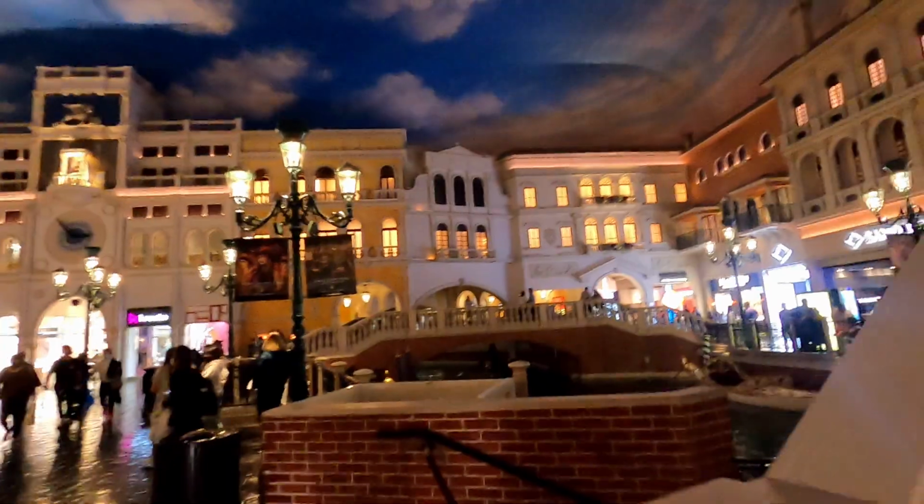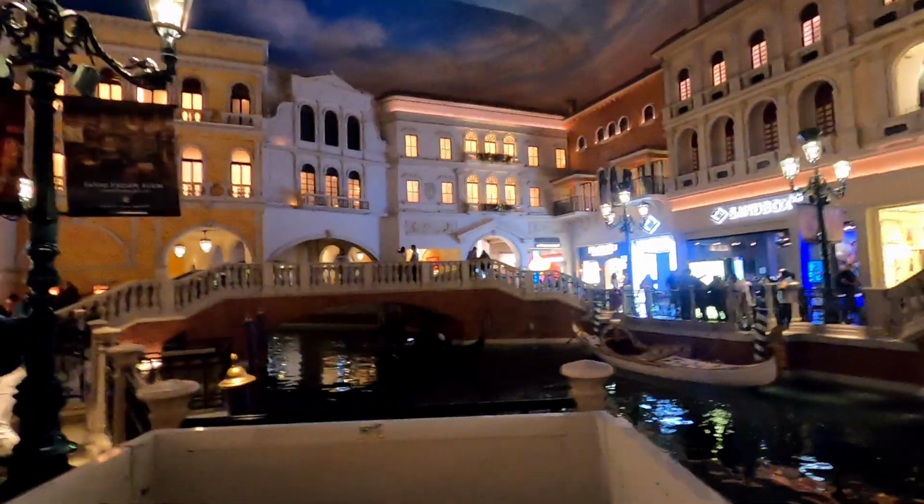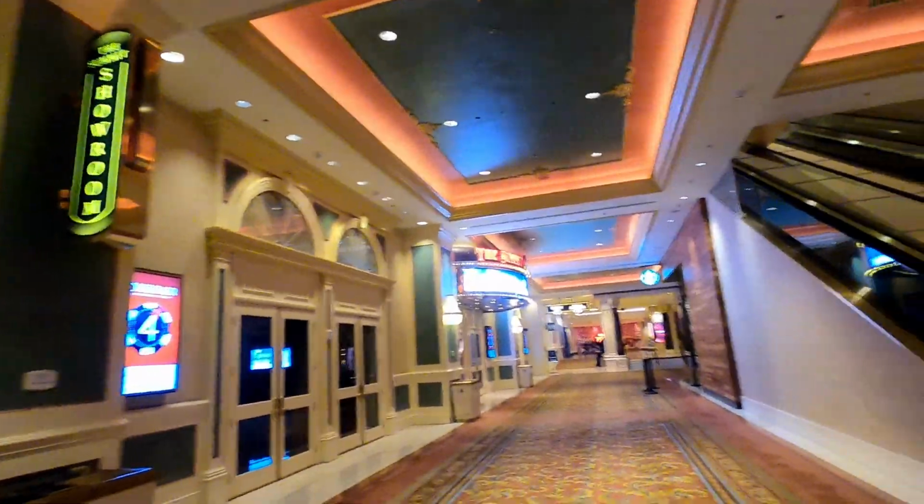And here's a gondola coming through as we speak. It's a little darker to see, so maybe harder for photos that way, but that's so cool. Take a look around this lower level here. You have all kinds of stuff going on. You got your expo center down this way, what looks like a theater over there in front of me.